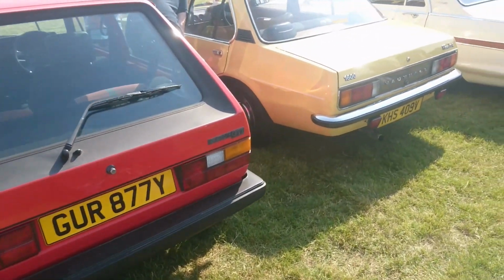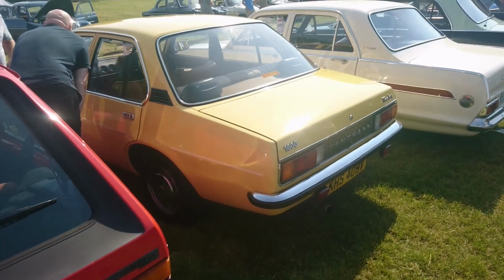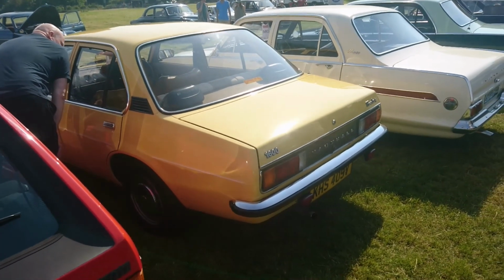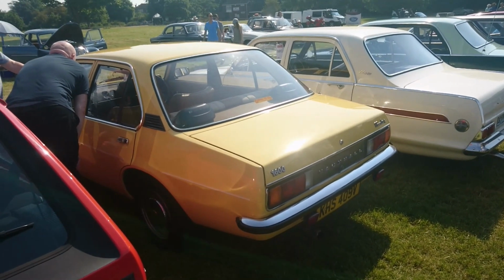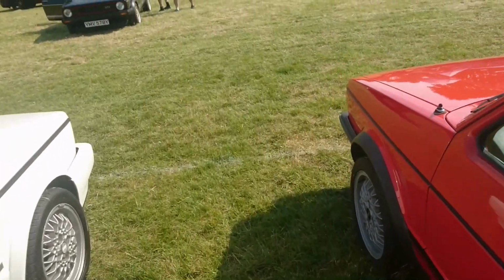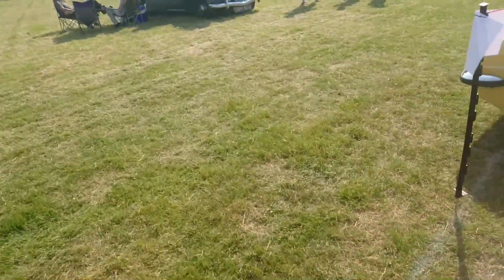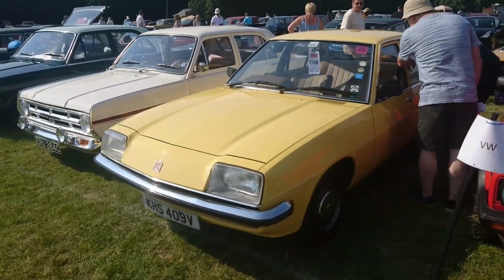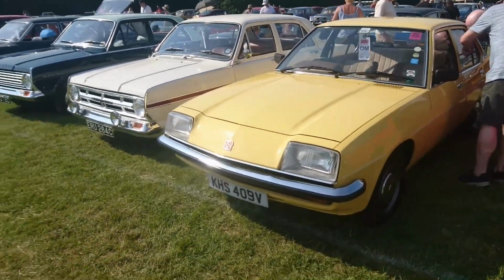And you move into some Vauxhalls. I really like this Cavalier here. It's a very late one, 79 to 80. The Mark II replaced it in 81. It's a 1.6L with coach line. That is in absolutely immaculate condition. Considering how those rusted back in the day, that's amazing.